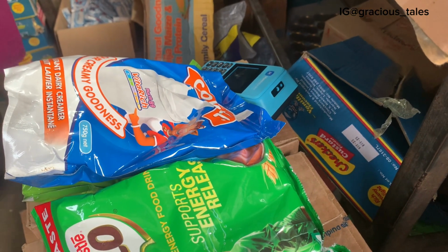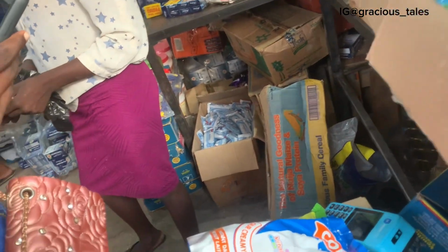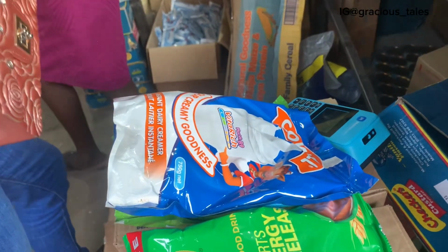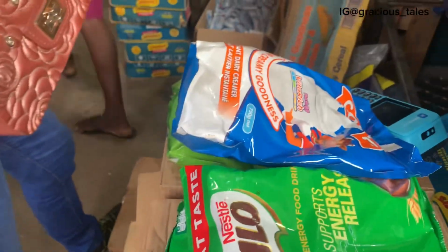Let's come and calculate. This is the biggest meat they used to give us in our contribution. That biggest one. Yes, but I don't think we will even see milk this year. We will not see milk this year.